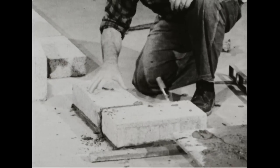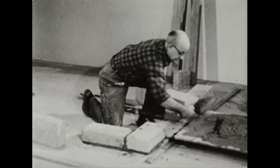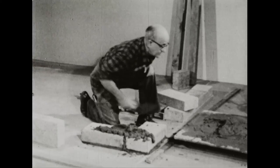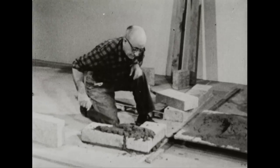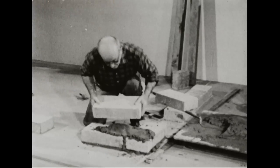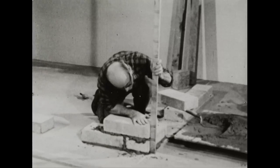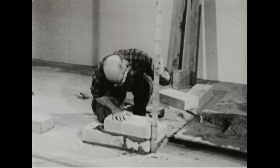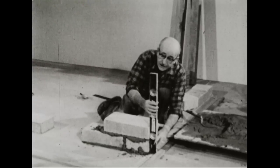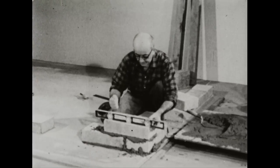Now our next block will be on the corner. See, that will then bridge over this joint here. Very carefully. And here's where we're going to use that story pole, bringing it down to the line, and checking it with our level so that it's plumb. Plumb this way, and level. Level both ways.